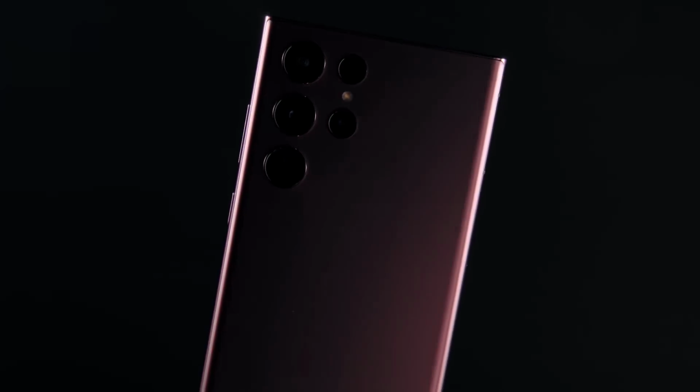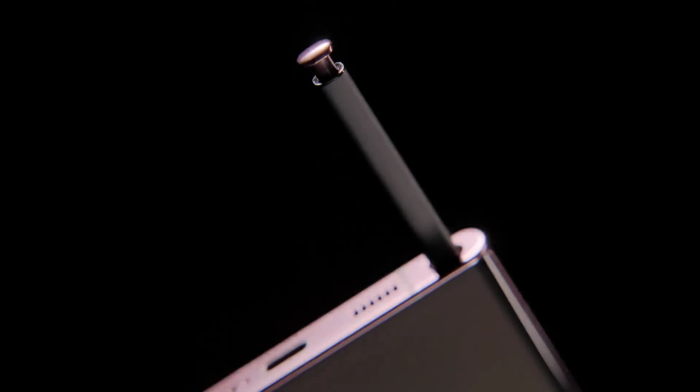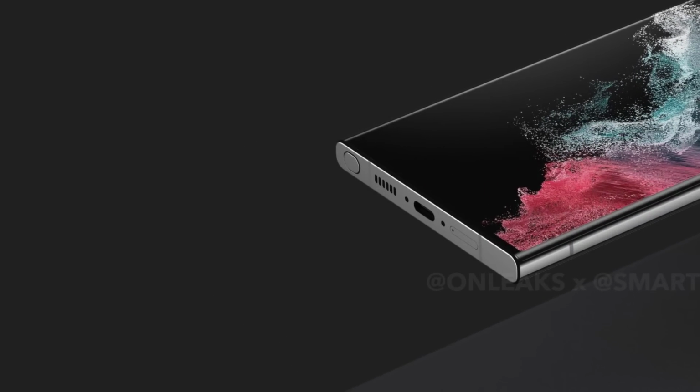Now, we don't have any definitive evidence that the S23 Ultra won't have an S Pen, but if that happens, that will be a major detriment. As of now, though, it is safe to assume it will retain the S Pen with a dedicated slot in the chassis. Do note that the renders confirm this, as the bottom portion of the phone is a literal replica of the S22 Ultra.